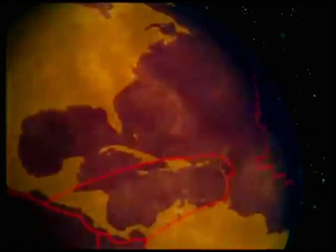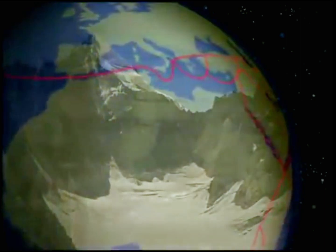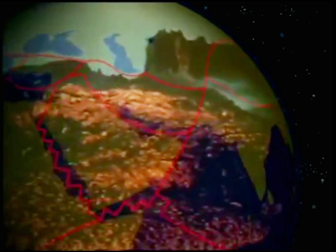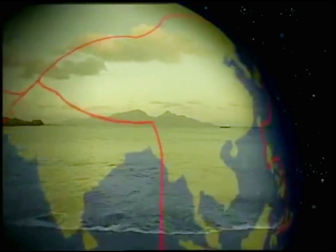These movements in our planet's crustal plates have created some of the most dramatic features of our world. Our mountain ranges, our earthquakes, our volcanoes, and many of our islands.